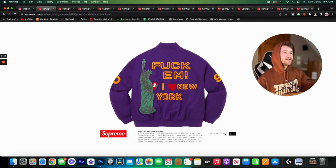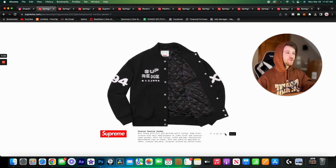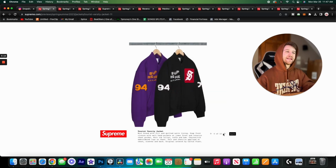I don't love varsity jackets, but I really like the details on this one. I do wish it didn't say FM on the back. Profanity on clothes is not something that I really love. I feel like a lot of times it just looks corny. But with that being said, I don't think it ruins this piece or anything. I think these are pretty solid.